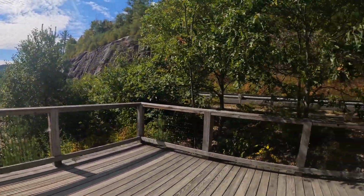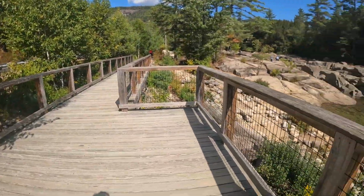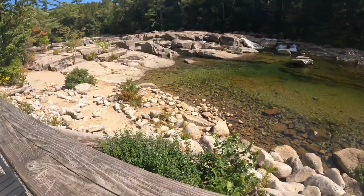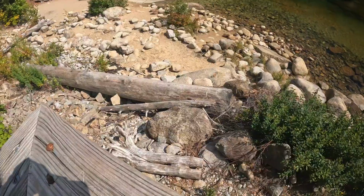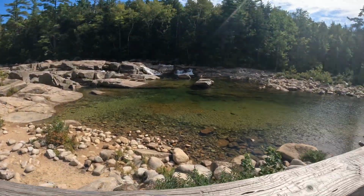Wow, look at that. They've cut that to widen it. It's awesome. That big log. Big log. It's being cut. Look at that.